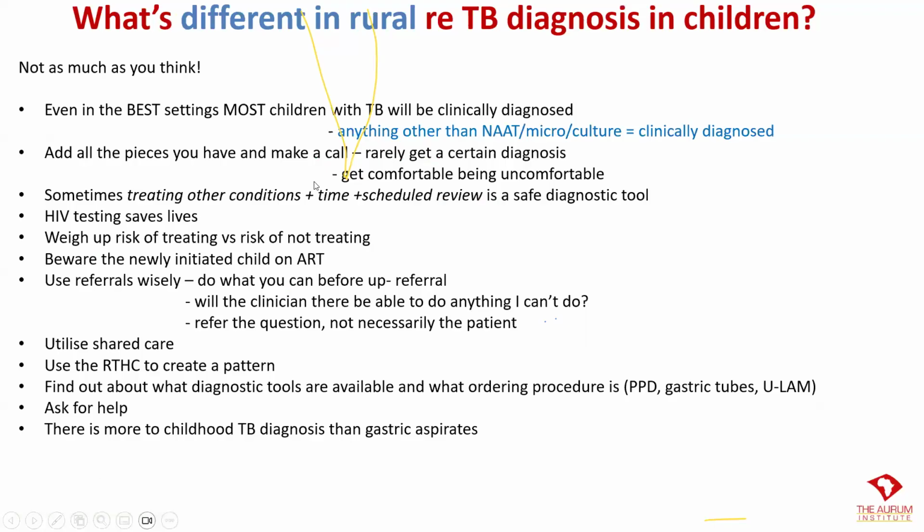Okay, so what's different in rural? I'm sure you can see from this that actually not all that much. So even if you were sitting in a city where you've got everything, maybe there it's easier for us to get a sample to the lab, but the lab tests, we can't really trust them anyway.